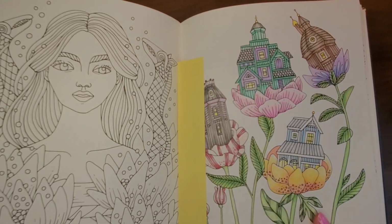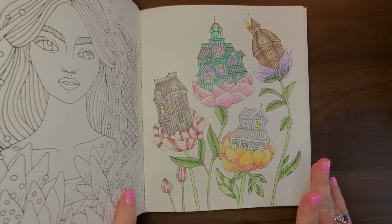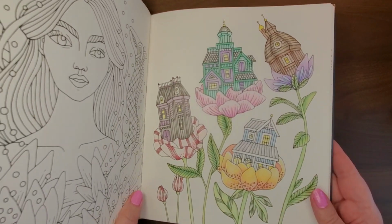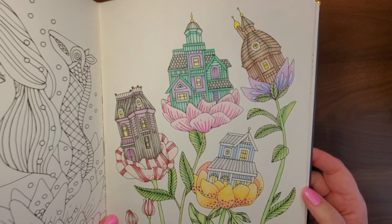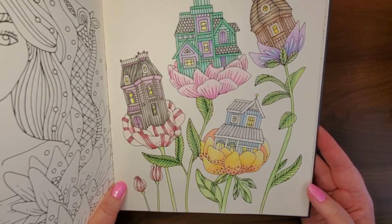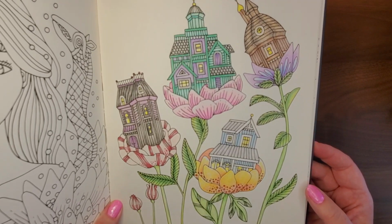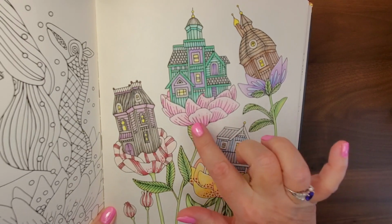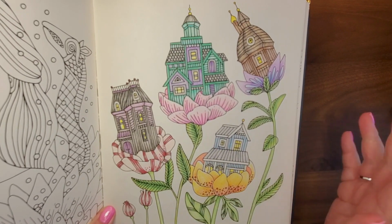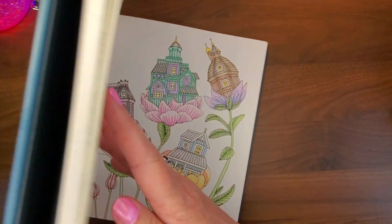And then this one right here, I tried. This is also the Ohuhu colored pencils. Loved it. Absolutely loved this. I thought this was incredible fun. I love the layering. I love everything about that. So this was super fun. I love the bright colors. They're really fun pencils, and I'm really enjoying that.